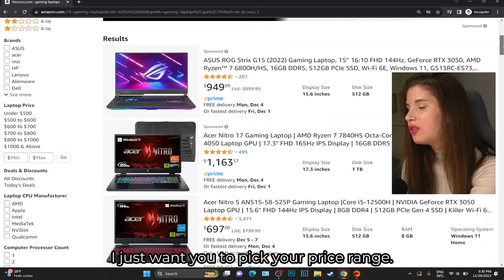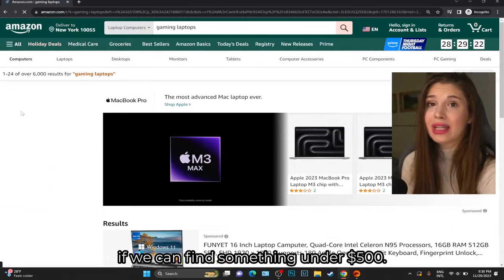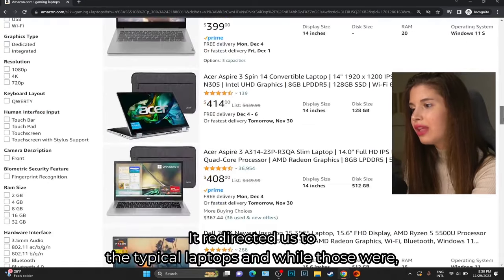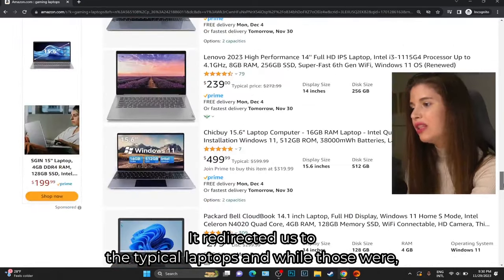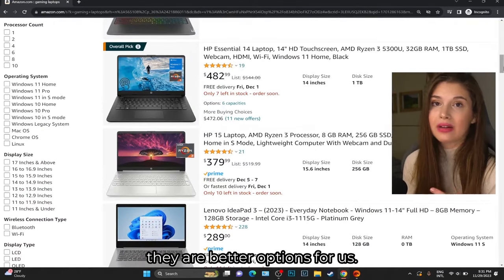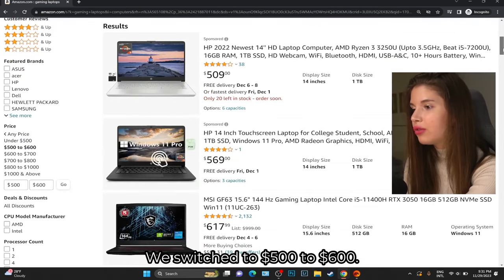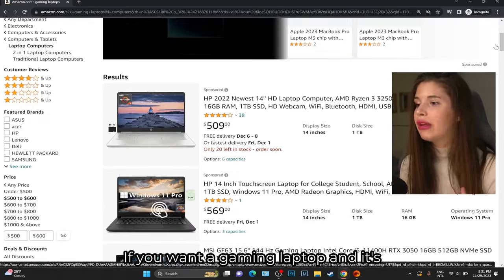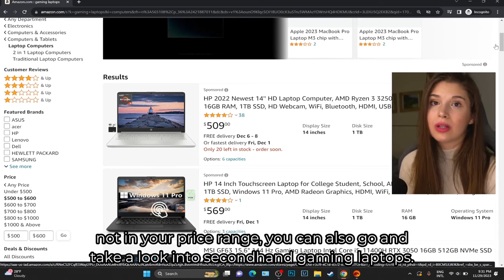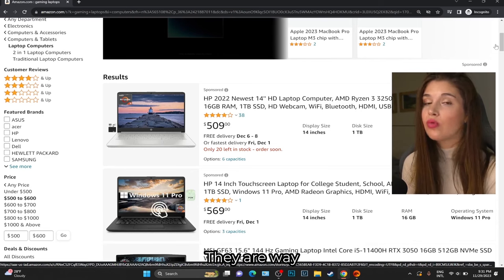I just want you to pick your price range. So let's see if we can find something under $500. It redirected us to the typical laptops, and while those are fine, there are better options for us. We switched to $500 to $600. If you want a gaming laptop and it's not in your price range, you can also take a look into secondhand gaming laptops. They are way more affordable.